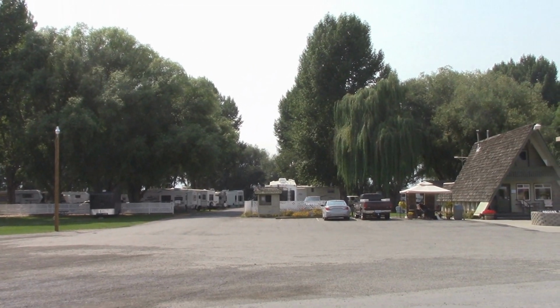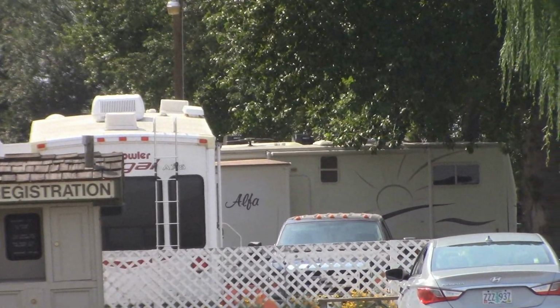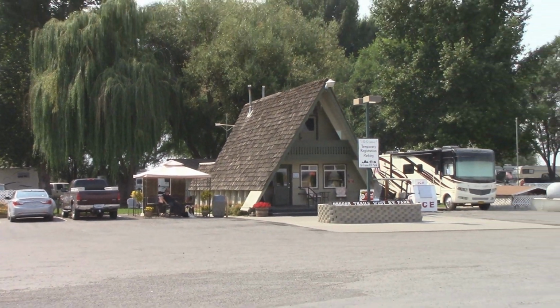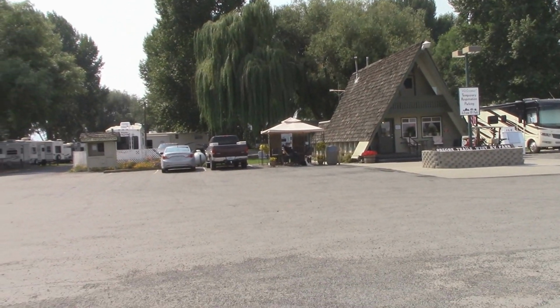So we got a decent pull-through site. It's right on the end. It was very quick and easy to get into it. There we are right there. And the lady said that we could go in and say hello and video. So that's what we're gonna do. Tom is sitting in the gazebo with Daisy.